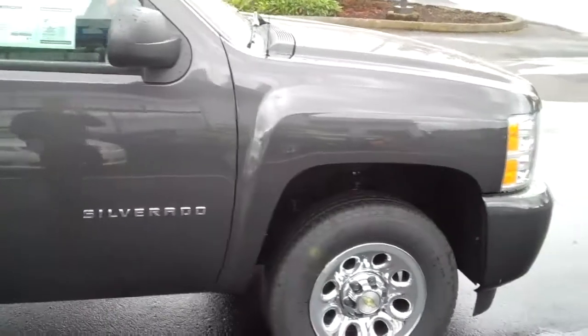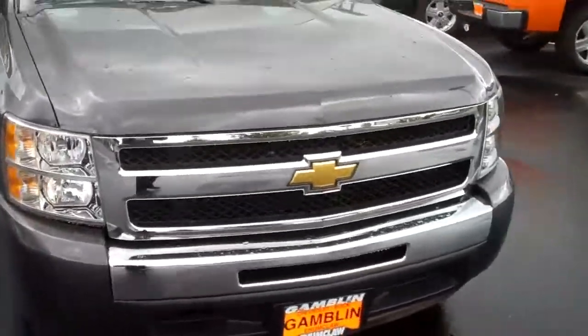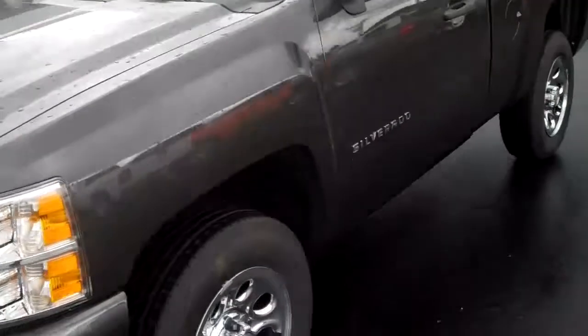Great for hauling things and great to just take to the job site, or just going to the dump, doing your honey-do list. Overall, just a great car. It's a 4-speed automatic transmission, 8-cylinder. Just great. Let me show you the interior here.